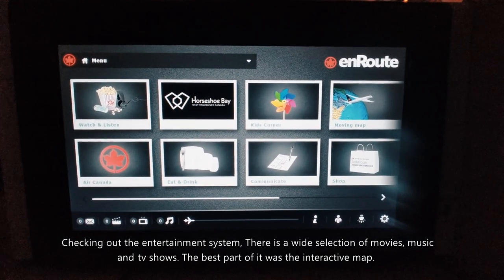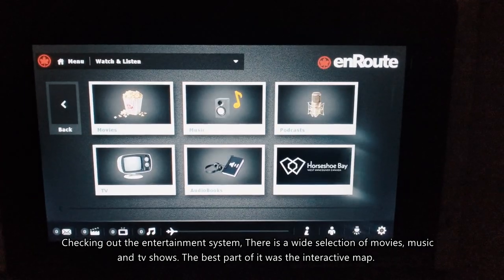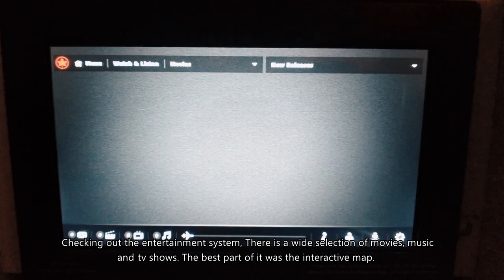Checking out the entertainment system. There's a wide selection of movies, music, and TV shows. The best part of it was the interactive map.